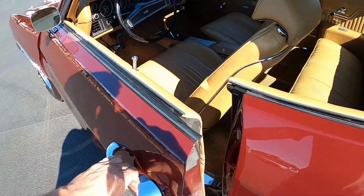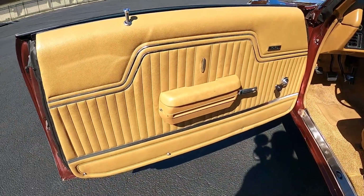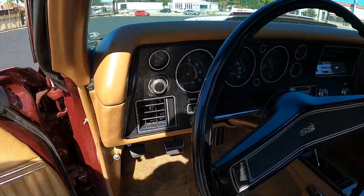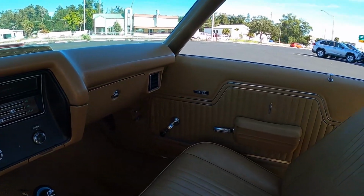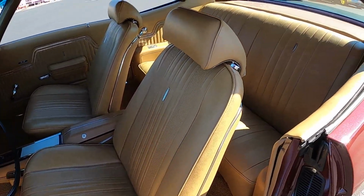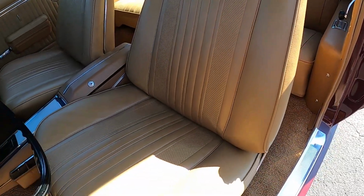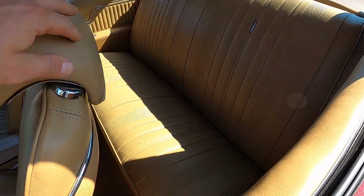Let's take a look at the inside. Very clean door panels. Onto the dash. No complaints on the interior. Seats are in immaculate condition. Go to the back seat.